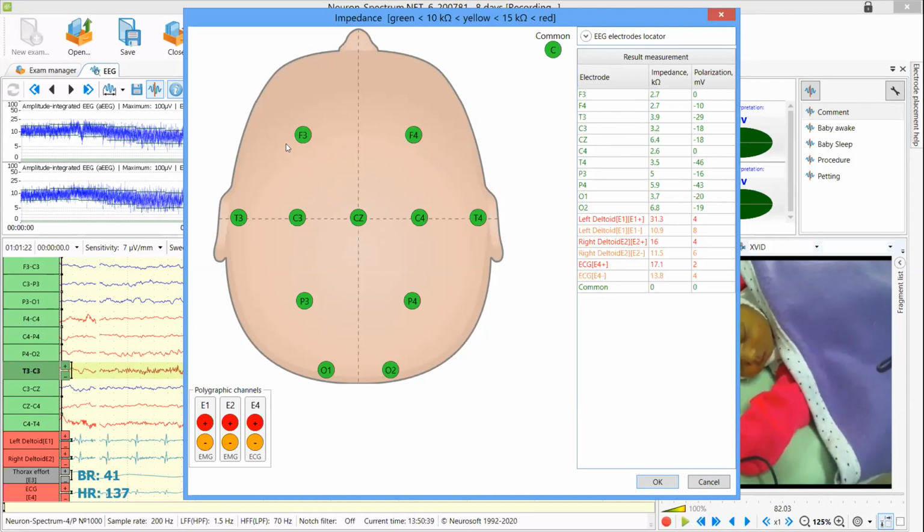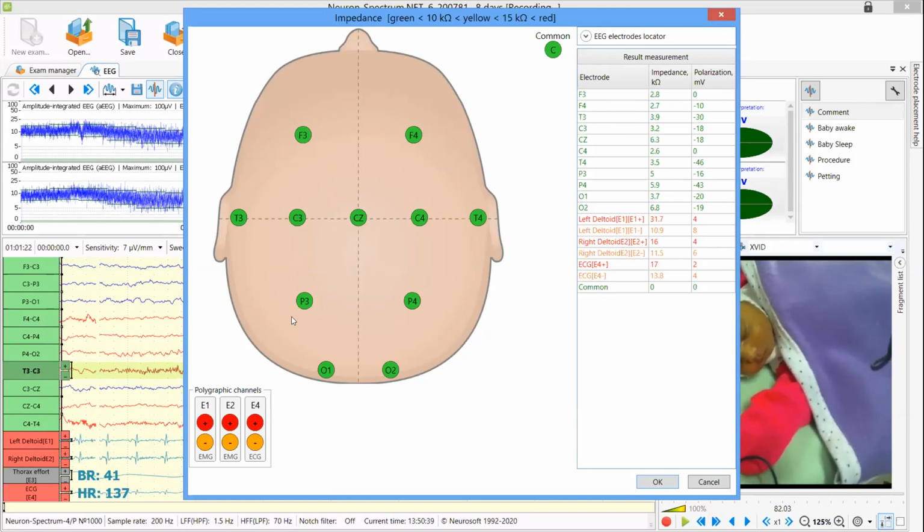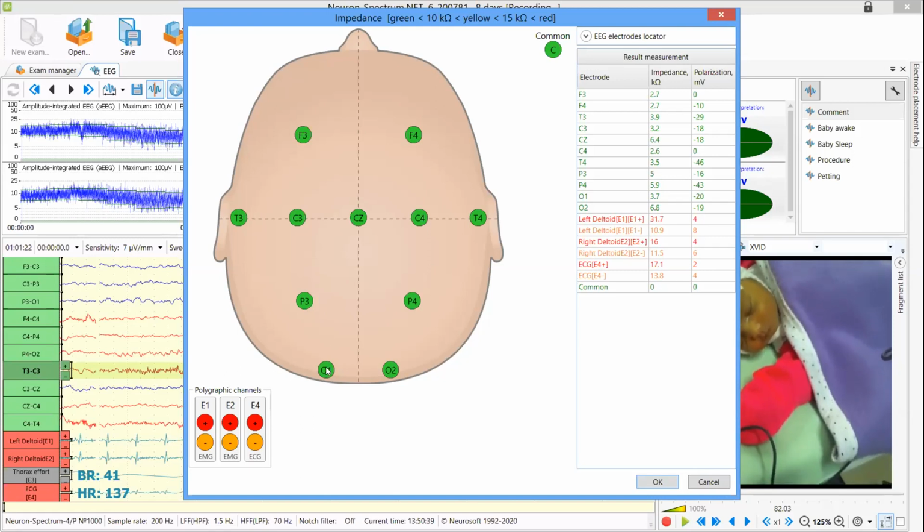As the nomenclature has been discussed already, the odd numbers are for the left, and the even numbers are for the right side. Central ones we label as Z. For the frontal we mark F, for the temporal we mark T, for the parietal we mark P, and for the occipital we mark O.